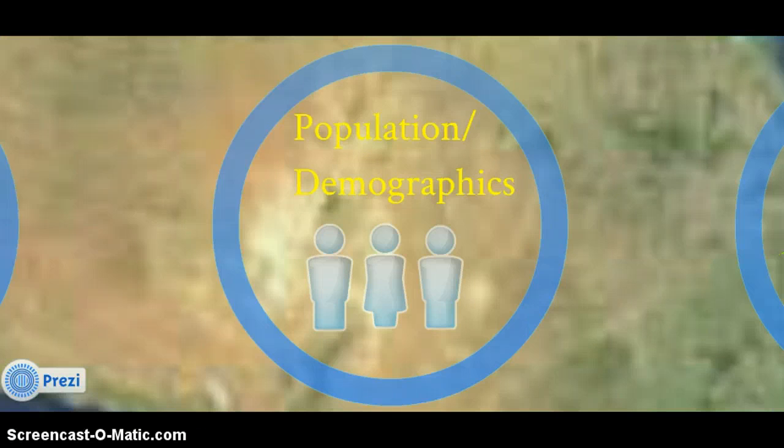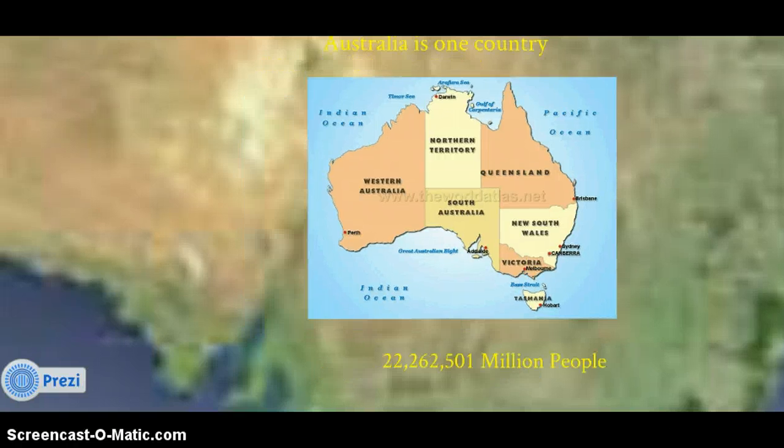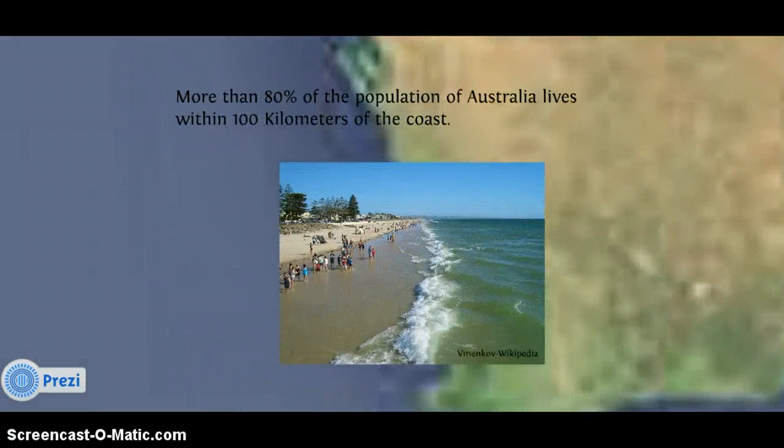Population demographics. Australia is one country. There are no other countries in it. They have states rather than countries, and its population is just over 22 million people. Did you know? More than 80% of the population in Australia lives within 100 kilometers of the coast.